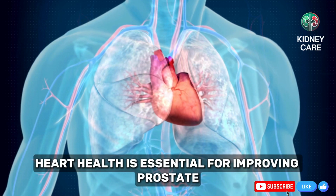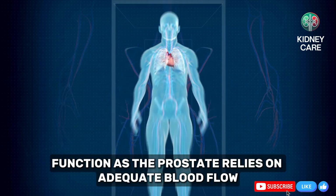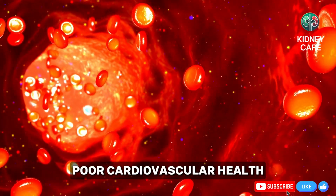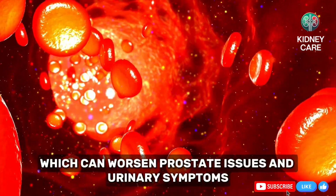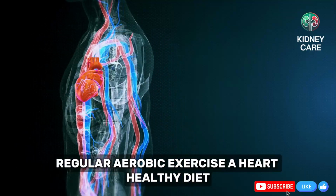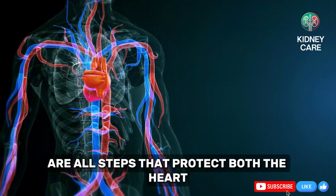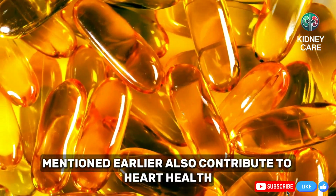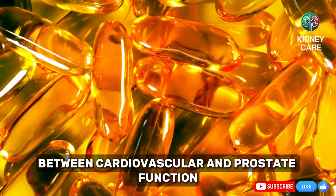Maintaining heart health is essential for improving prostate function, as the prostate relies on adequate blood flow for nutrient delivery and waste removal. Poor cardiovascular health often leads to reduced circulation, which can worsen prostate issues and urinary symptoms. Regular aerobic exercise, a heart-healthy diet, and avoiding tobacco use are all steps that protect both the heart and the prostate. Omega-3s, mentioned earlier, also contribute to heart health, further strengthening the connection between cardiovascular and prostate function.